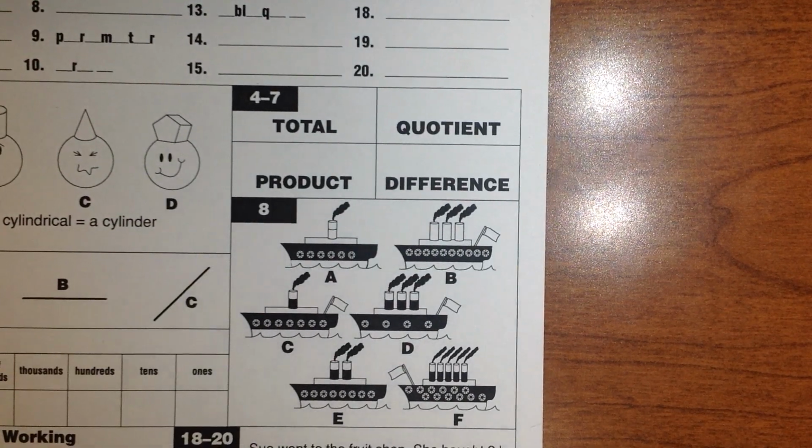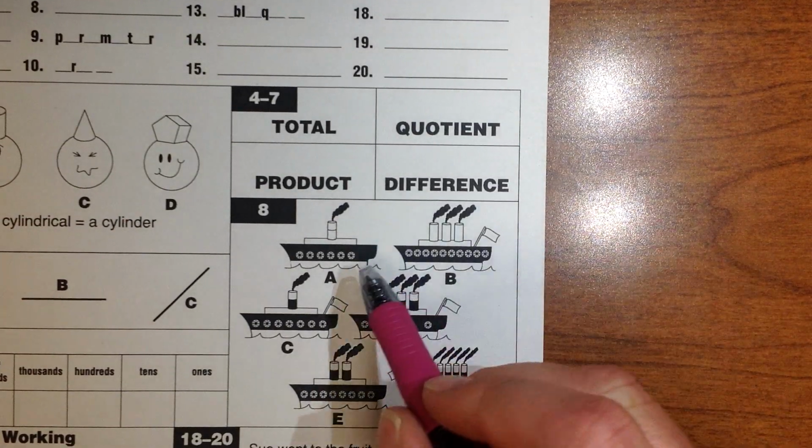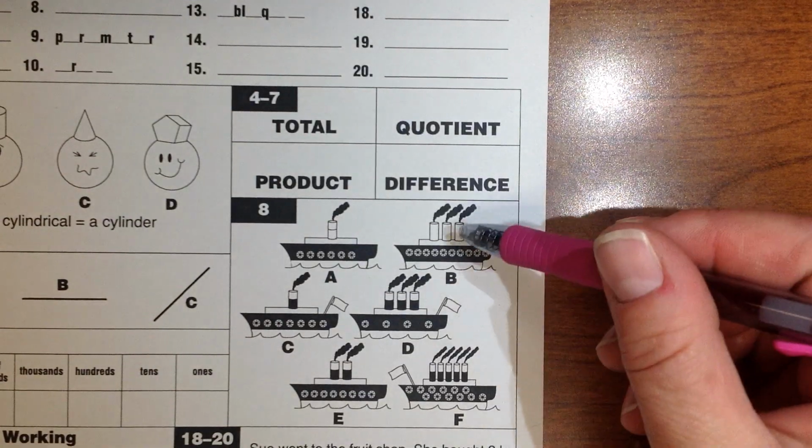Clue number 1. It has an even number of portholes. And these circles are portholes. Clue 2. It has an odd number of funnels. These are funnels.